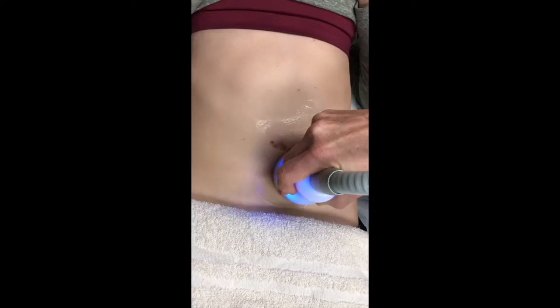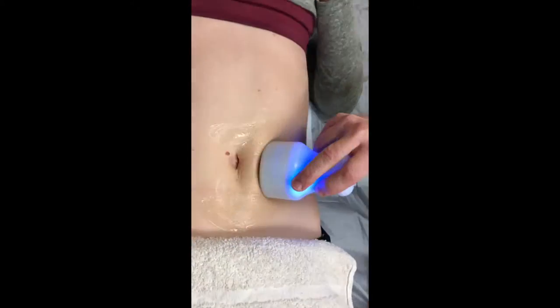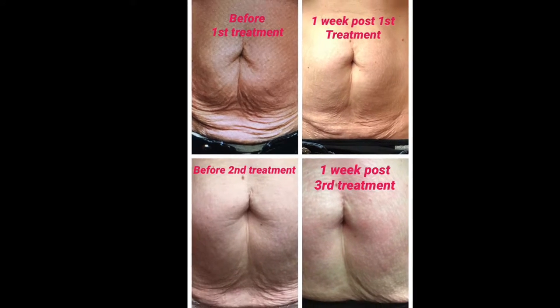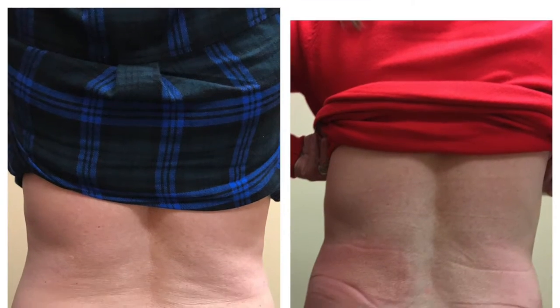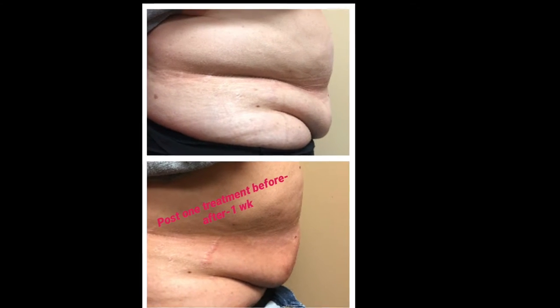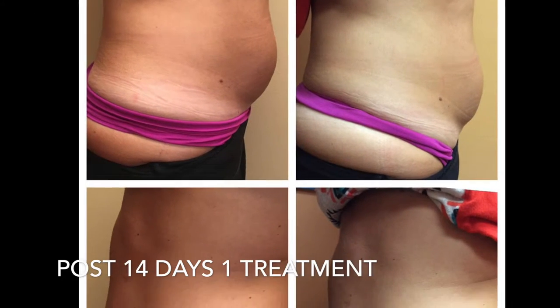Our fat freeze treatments are unbelievable. In 1 to 2 treatments, we are seeing extraordinary results in skin tightening, loss of fat, more shapely body.